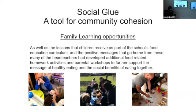And they've developed additional food-related homework activities and parental workshops to further support the message of healthy eating and the social benefits of eating food together. We have different classes, bread-making classes, curry-making classes, that Chef does with parents to up their skills as well.